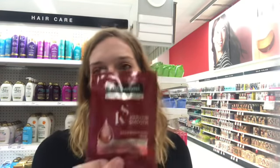Okay, so the deal scenario I came up with is to go ahead and buy 4 of the Tresemme's. So this is the 22 fluid ounce. So go ahead and buy 4 of them for $19.96. Now there is a 10% off Target cartwheel that's gonna shave $2 off.